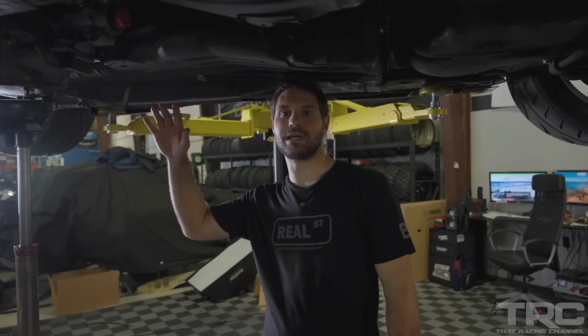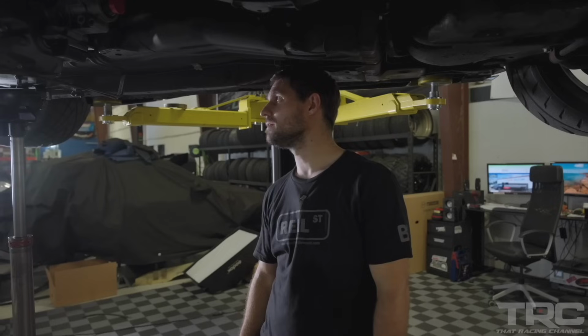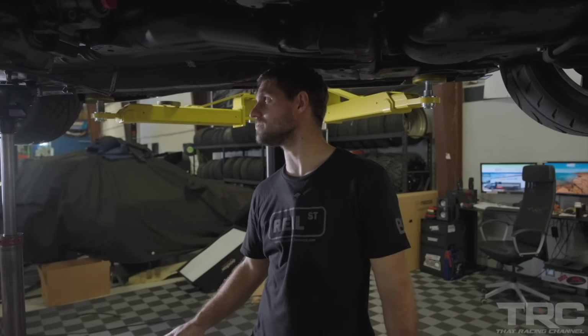Overall, been a pretty easy process. I didn't have to massage the transmission tunnel at all, which was really nice. Sometimes that reverse lockout solenoid can stick out pretty far and you have to massage the tunnel, but we didn't have to do anything on this, so it's going together really well.